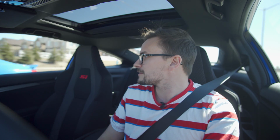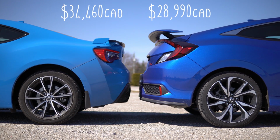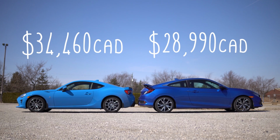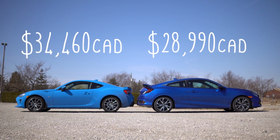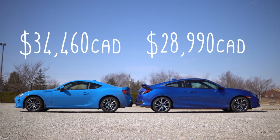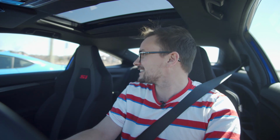So to make sure this comparison is fair, what are the prices of the two cars? The Civic Si is $28,990 Canadian, and the Toyota 86 is $34,460. However, the base price is $29,990, so very, very comparable. But the base price comes with a manual. Yes, it does. So not comparable. Yeah, I mean, they're close. They are close. It's actually a $1,200 option to get the automatic. Blech. Yeah, you have to pay more to get the automatic, not less.